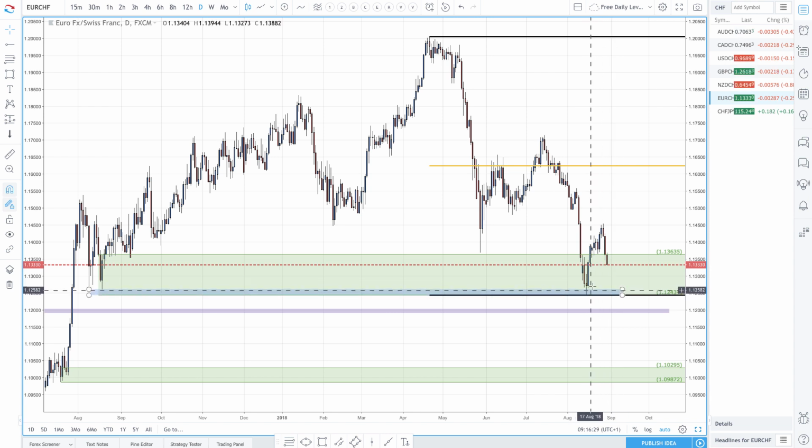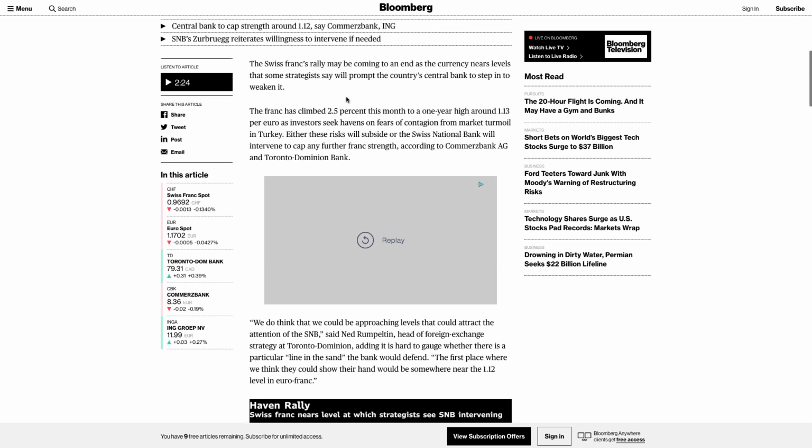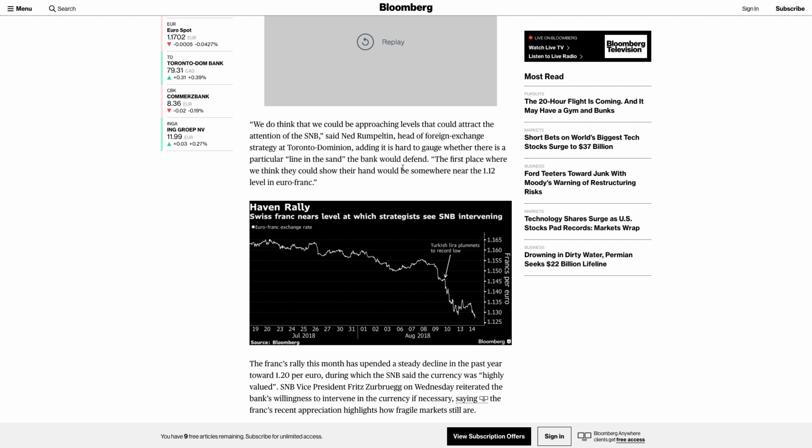112.50. So it could start to look like they want to defend potentially their line in the sand between maybe the 112 and maybe the 110 level. I think I read the 110 level at some point or somewhere anyway.